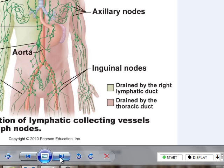We're going to dump into an area called the right lymphatic duct, into the major vein that's going to drain everything back to the heart from the top. What's that called? It's eventually going to dump into the superior vena cava. Yes?